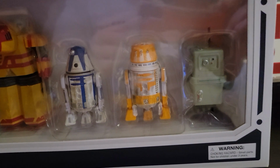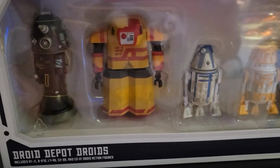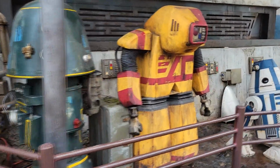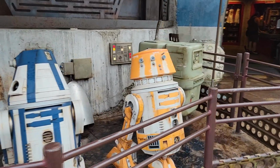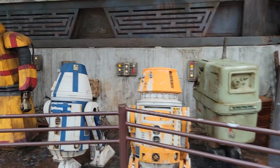You got a Gonk droid there. You got another R5 droid, a yellow R5 droid. I think that's an R4 unit. I don't know what this guy is, but he's really cool. And there is an R1 unit. Incidentally, all these droids are sitting outside of the Droid Depot at Disney World or Disney at Galaxy's Edge. I think they are also outside of the one in Anaheim at Disneyland as well.